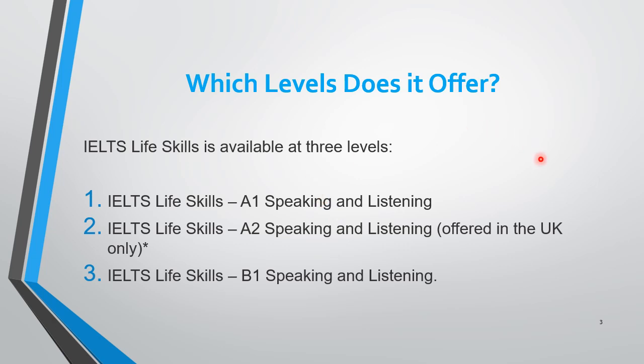Which levels does it offer? IELTS Life Skills is available at 3 levels. Number 1 is IELTS Life Skills A1, which is a speaking and listening exam. IELTS Life Skills A2, which is again a speaking and listening exam, but this is only offered in the United Kingdom. Why? Because when you do A1, you apply for a spouse visa, then you come to the UK, and after 2.5 years you need an extension of the spouse visa to complete your 5 years before you apply for indefinite leave to remain.